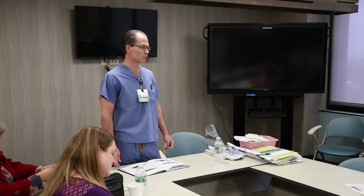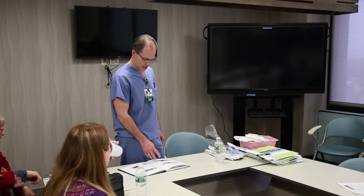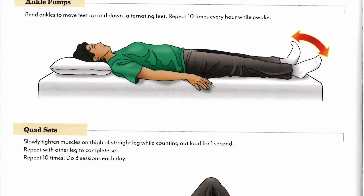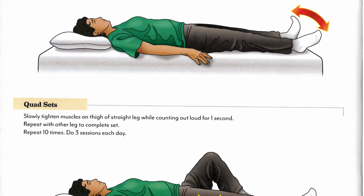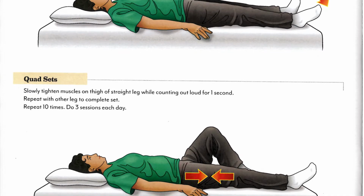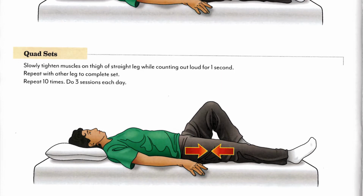So I just want to go over the exercises that you're going to do on the day of surgery and following that, okay? So circle the exercises that we go over because we're not going to be doing every exercise that's in the book. So the top of page 18 is an ankle pump. So that's just pumping your ankles up and down, okay? Exercise right below that is a quad set. So with your legs straight out, all you're doing is you're pushing your knee down, okay? That's it, just pushing your knee down, contracting these muscles.